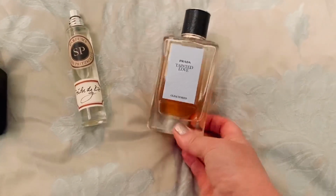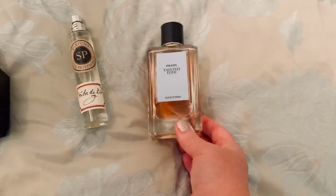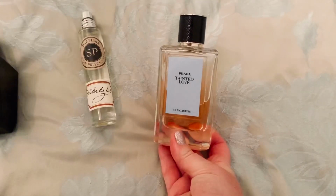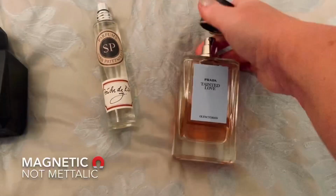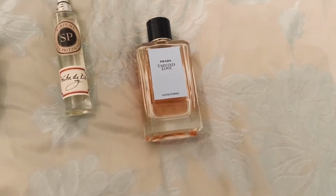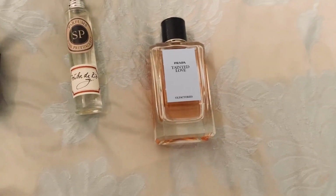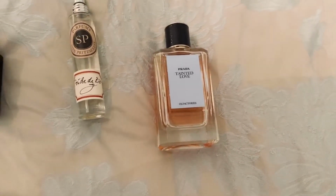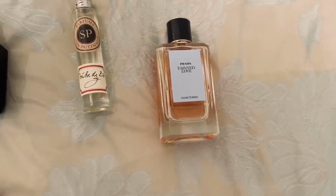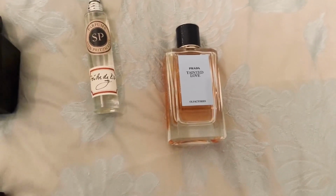This is Tainted Love by Prada, and quite a new addition, so I've worn it a few times. It was another eBay purchase. I got it for a good bargain price. Love the metallic cap, and it's a rose, violet, iris, powdery concoction. It's not exactly the same as Chanel's Misia, but I put it in that ballpark. But there is something coming through it that's very unsweet that helps to make it a little bit different and interesting.